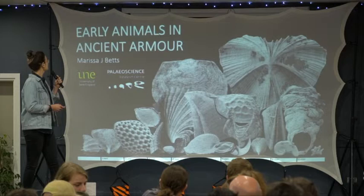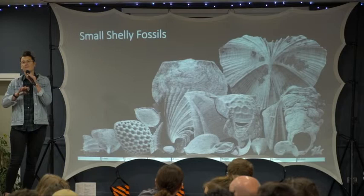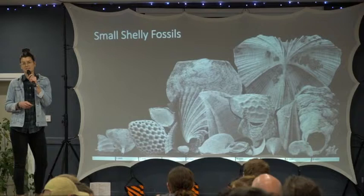I work on a group of fossils called the small shelly fossils. It is a descriptive term for a very broad assemblage of different kinds of organisms. This is a picture that I produced for a poster, actually, for South Australia. They are early Cambrian small shelly fossils from the Flinders Ranges in South Australia, which is where I've done the majority of my work in the past.